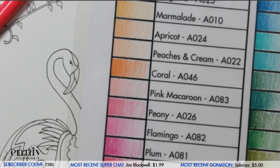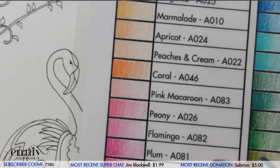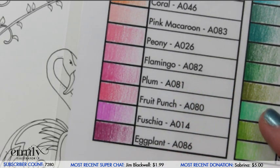Then I'm thinking peaches and cream, with eggplant, which is down at the bottom here. We'll double check.